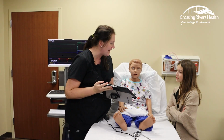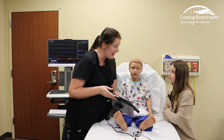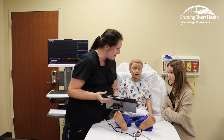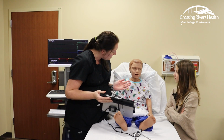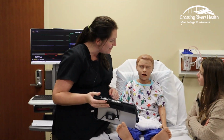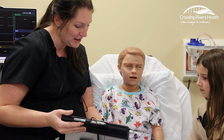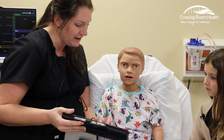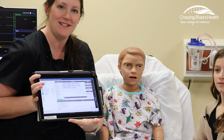All right, so this is how we run our simulator, Little Hal. So it kind of looks like at home, you probably have a tablet you can play games on and things like that. So we can pretend he's kind of like a game. So if we want to do different things, like let's make him cry. If we push this button and push it on right here, pretty soon he'll start to cry. And as you can see here, the technology even lets him produce tears. Then we go ahead and hit that same button and we can turn him off. He can also tell us different things, like if he has pain or if he isn't feeling well. I feel really sick. So all controlled by our tablet here.